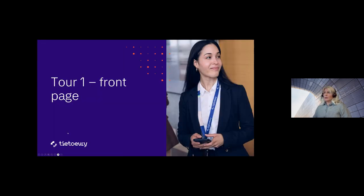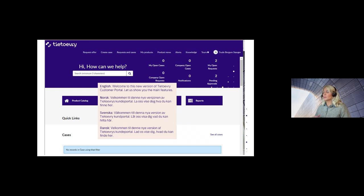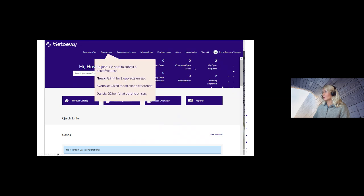So I'll take you into a short guided tour that will meet you when you enter the system the first time. You will also be able to run the tours again, going up on the left, on the right corner. You will see tours, so you can run the tours again if you have missed something. In the create case part, there you submit the ticket and the request.